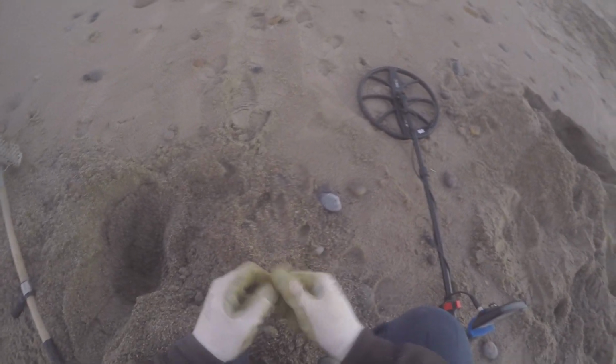This is how we do it. That's a buckle. Thought it was a ring. Ringing up as 25, I think. Yeah, 25, small target. All right, keep going.